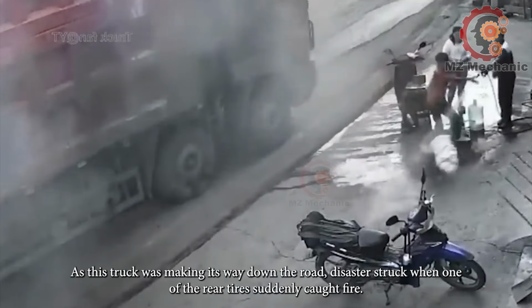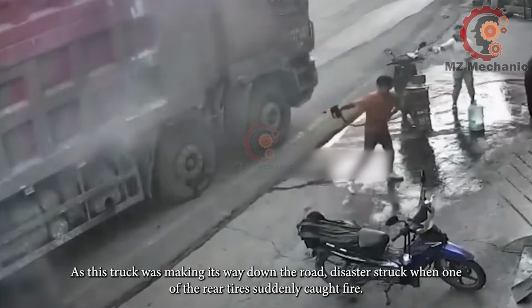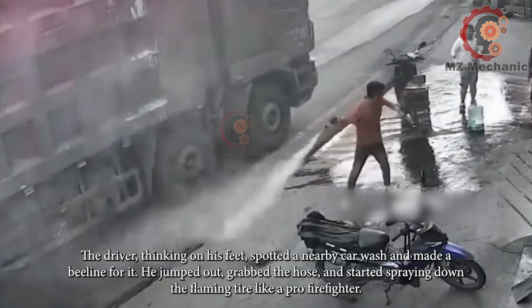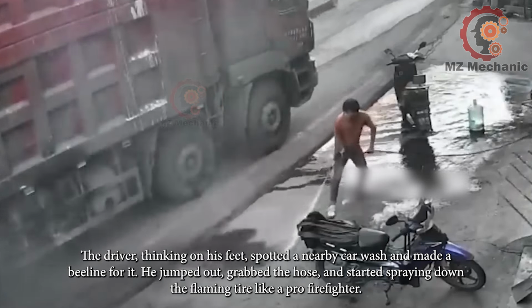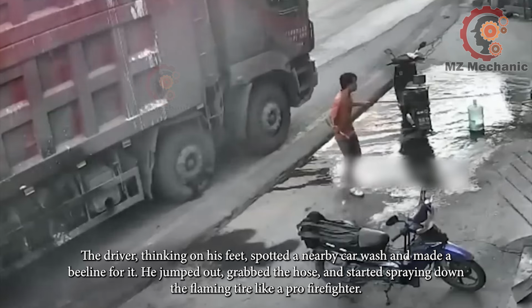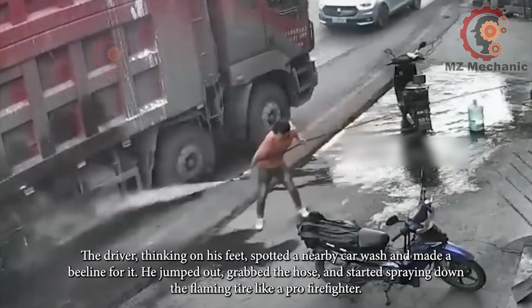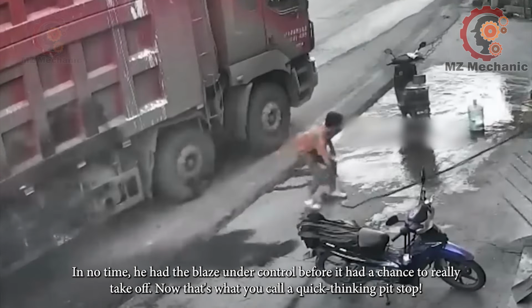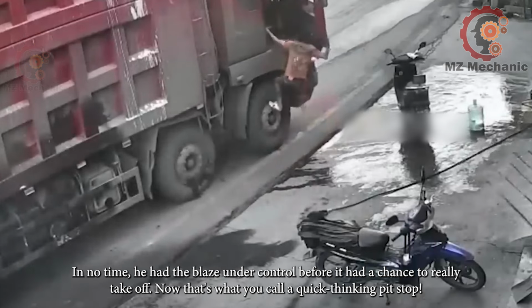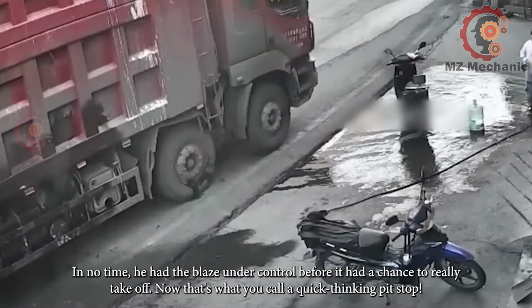As this truck was making its way down the road, disaster struck when one of the rear tires suddenly caught fire. The driver, thinking on his feet, spotted a nearby car wash and made a beeline for it. He jumped out, grabbed the hose, and started spraying down the flaming tire like a pro firefighter. In no time, he had the blaze under control before it had a chance to really take off. Now that's what you call a quick thinking pit stop.